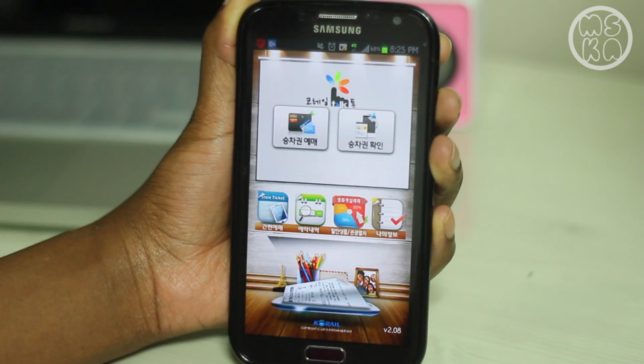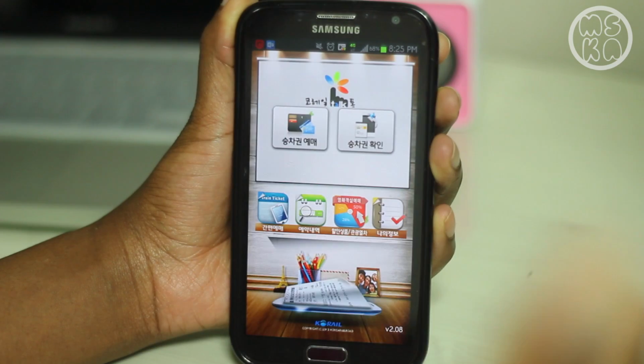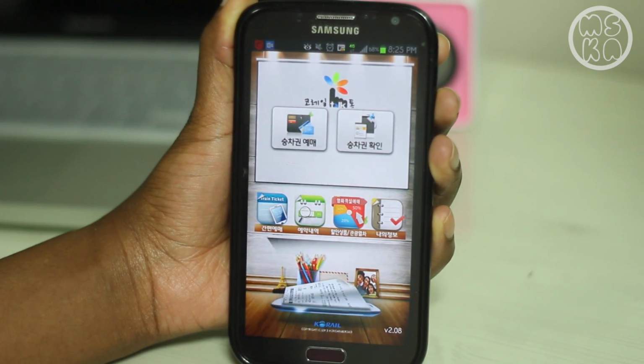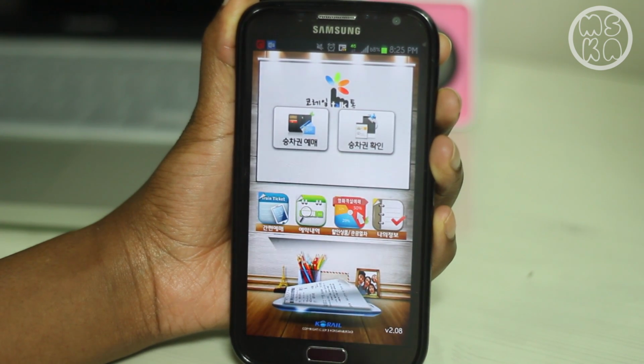And with that, you don't need to print a ticket. You just buy your ticket using the app, and then you jump on the train, which is fantastic. I've already done it twice now, and this is going to be my way of travel from now on, using this app because it's really, really awesome.